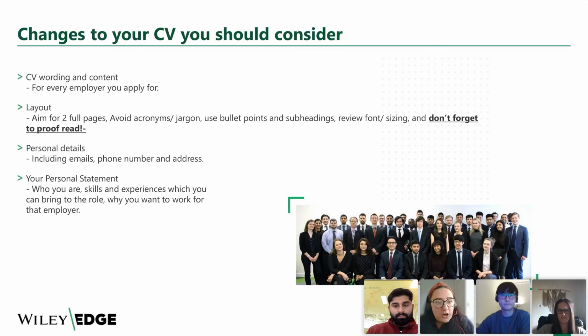And then the last part on the slide is more so about your personal statement. This is about who you are, the skills and experiences which you can bring to the role and why you want to work for that employer. A lot of people do see this as quite daunting because maybe you're not entirely aware of what should be in this personal statement. But for a lot of us in the recruitment world, they will read this first, because it's the first thing they see on the page. So we've got to make sure this is on point.